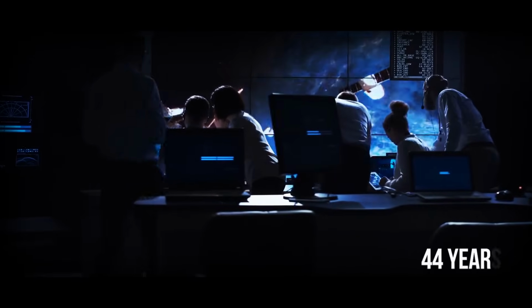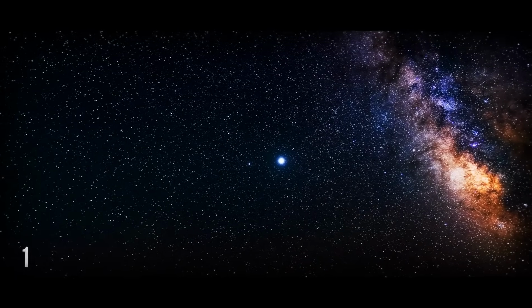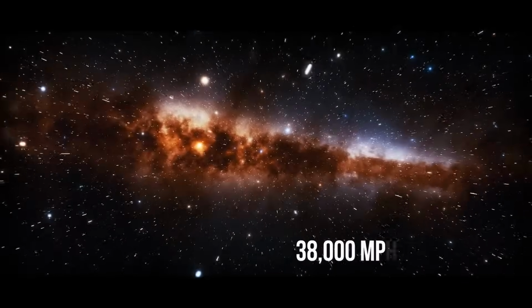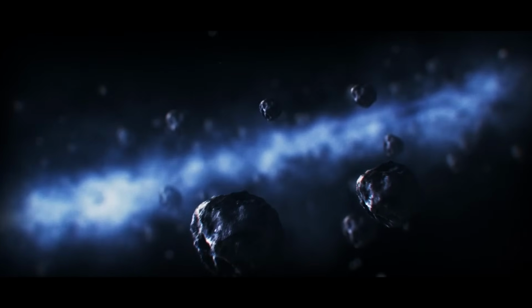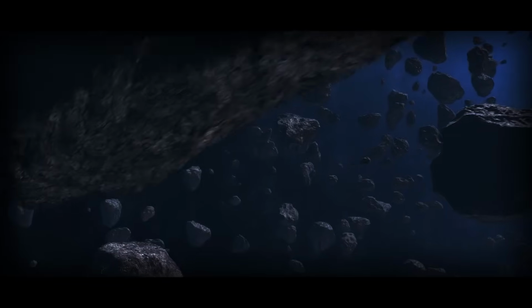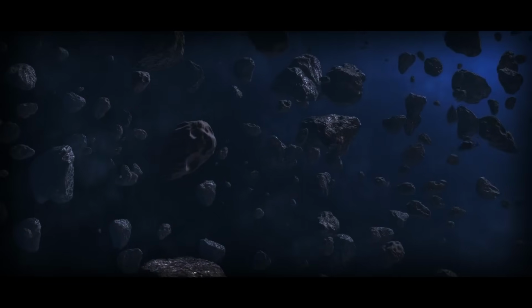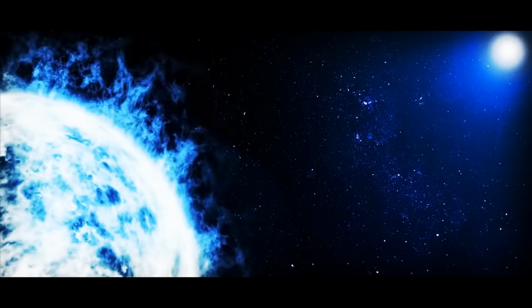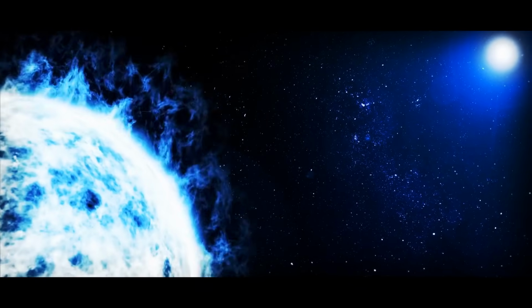Right now, the Voyagers have been operational for 44 years. Voyager 1 has traveled 153 Earth-Sun distances and is moving forward at 38,000 miles per hour. In about 300 years, the probes will reach the Oort cloud. This is a hypothetical region around the solar system with nothing but asteroids and blocks of ice. Scientists believe they might reach the nearest stars in the next 40,000 years.